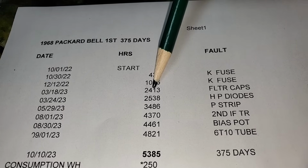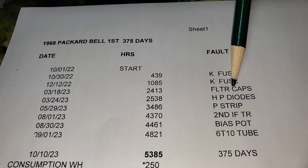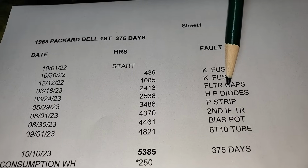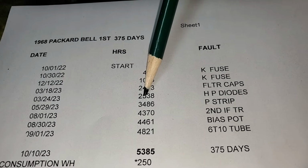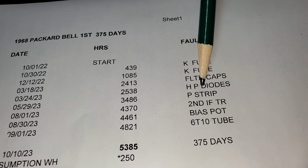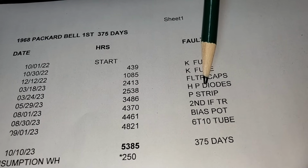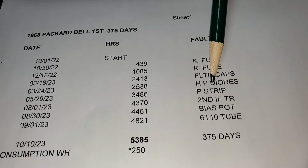3/18/23 at 2,413 hours. We had a few of the original filter capacitors go open. Now, this fault would probably not have happened when the set was new. This is probably due to age. The next fault was at 3/24/23 at 2,538 hours, the horizontal phase detector diodes. Now, I've talked about these before. They're early selenium diodes, and they fail a lot. At this point, I'm recommending that you change those in any restoration or repair.